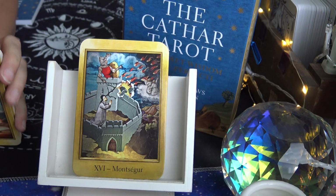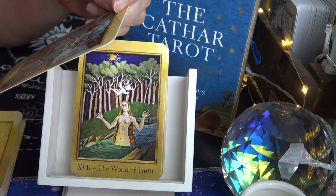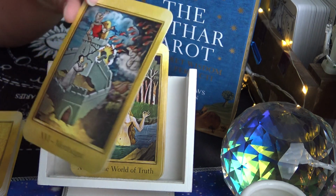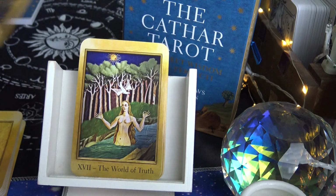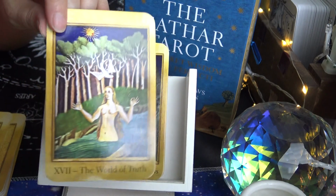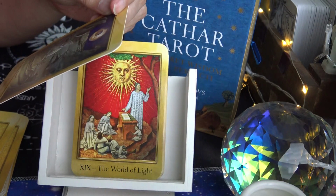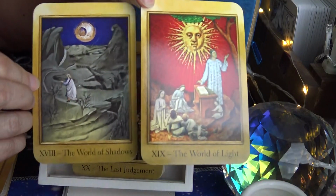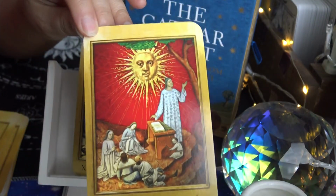So this is definitely not a deck for a beginner, by the way, as you can tell, unless you're really called and you read intuitively and you're drawn to this, and you can just read from the picture. 16 is Montségur. So this looks like the Tower. Yep. And 17 is normally the Star, the World of Truth. So there is a star up top there. And then the World of Shadows. And then we have the World of Light. So very interesting. All right. So shadows and light.